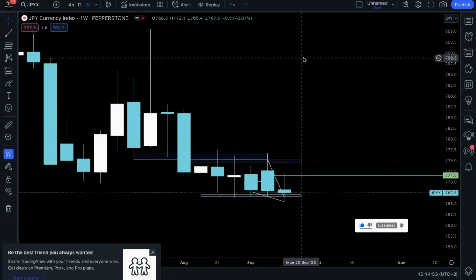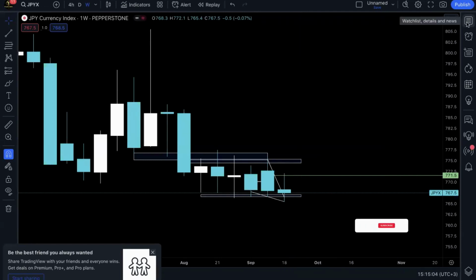In today's session we're going to go over the pre-market analysis. We're going to be looking over the pairs that are on my watch list, seeing what potential trading opportunities we have for the coming week and how we can take advantage of them in order to make some money in the market. So with that being said, let's get into it.